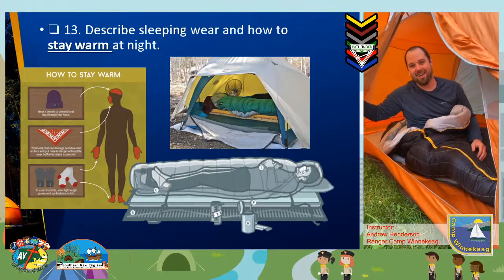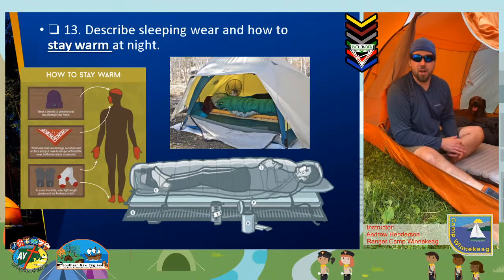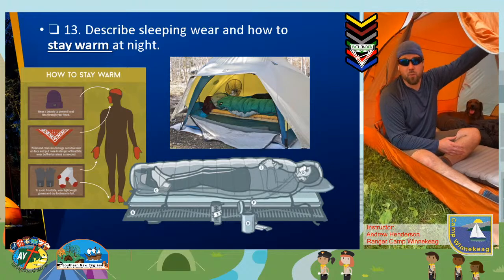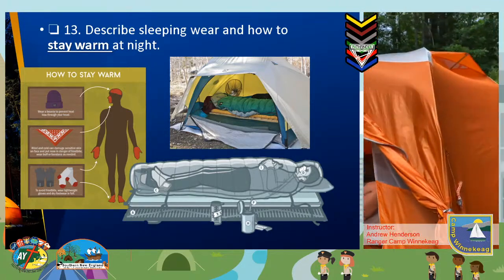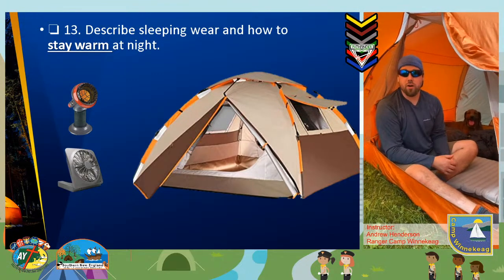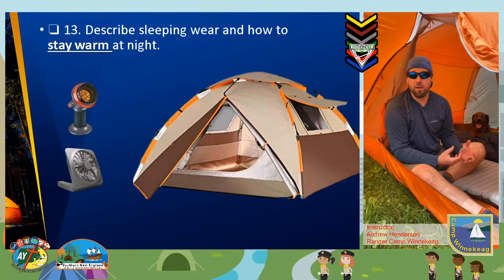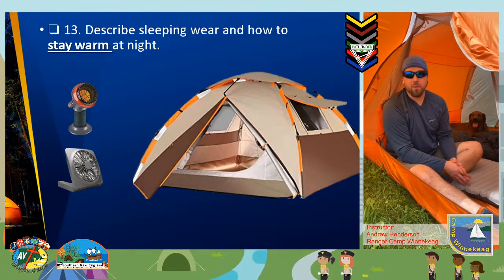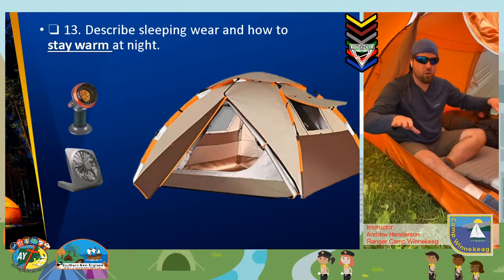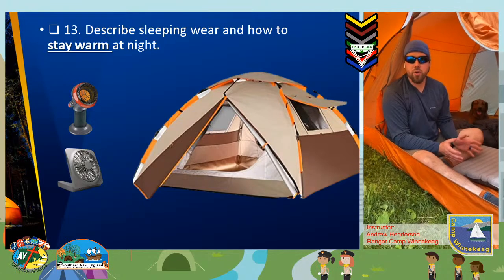Let's start the day. After spending last night in the tent, I forgot to mention a couple things. One is ventilation. This tent actually comes equipped with a vent, which I left open because I knew it was plenty warm last night. But those help with moisture. Moisture can build up on the inside of your tent and actually reduce the ability to stay warm at night. So just thinking about moisture that can build up in the tent, you want some ventilation to stay warm. So we talked about moisture in the tent.